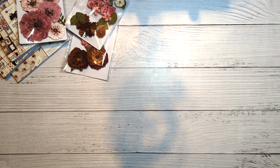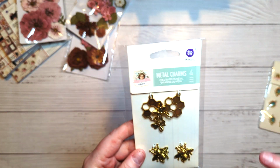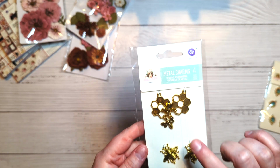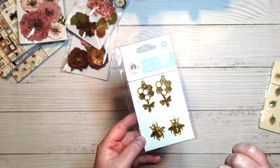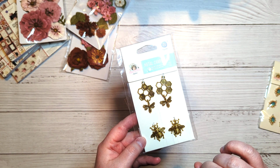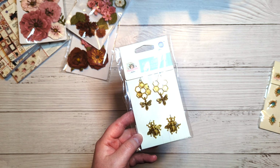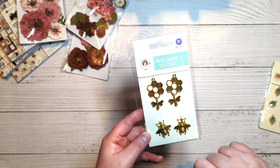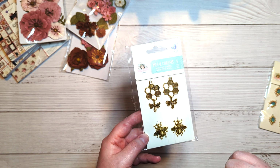And then I also got a couple of items that weren't actually part of that collection. They were part of another collection. So these ones, I have been eyeing the new Graphic 45 collection. Can't remember the name of it off the top of my head. But I thought that these would go really well with it. So I'm probably going to end up buying that one too.